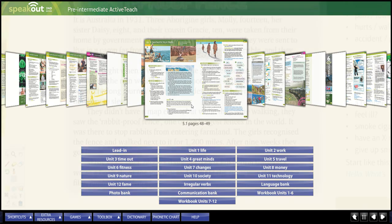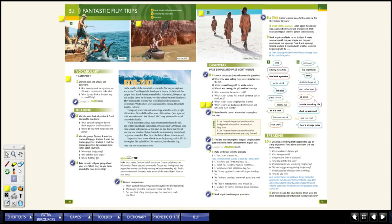All right, so let's go ahead and answer those three questions that we have for that story. The first one is, who made the journey? And it was three Aboriginal girls, Molly, Daisy, and Gracie. Two, why did they want to go? And it was to get home. And three, where did they go? They went 1,200 miles across the Australian desert.